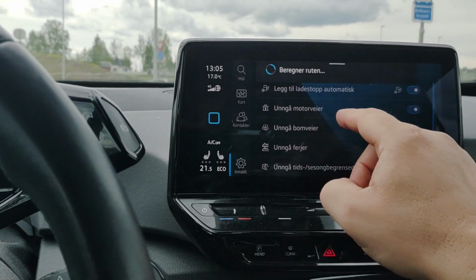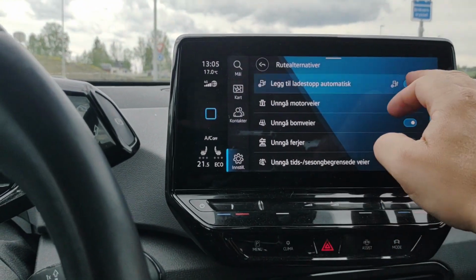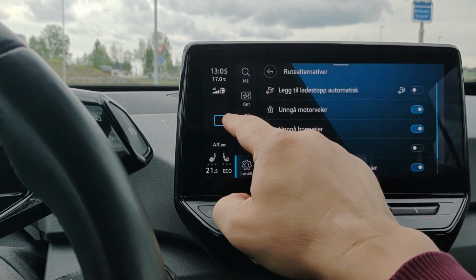Ta den första avkörningen mot Hamar väst. Ta den första avkörningen mot Hamar väst.